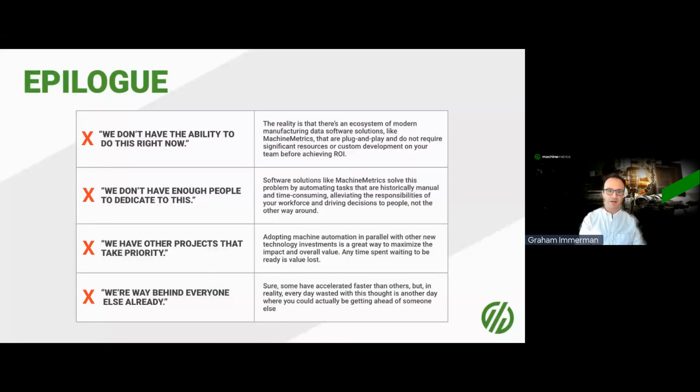Now, before I get into questions, I have a brief epilogue that I'd like to share with you, which is that over the course of the pandemic, manufacturers have, of course, navigated a volatile market, leading most to realize, like I said previously, that adopting effective automation and data-driven strategies is not just a nice to have, but is a requirement. And those who don't make this evolution today will quickly fall behind the ones that are.